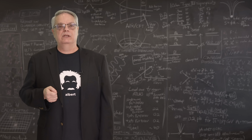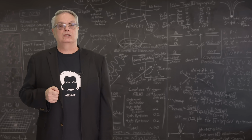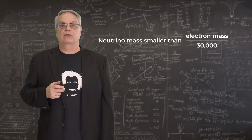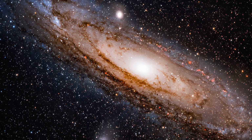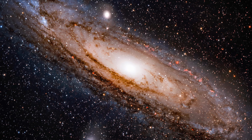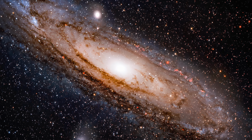While Earth-based experiments give better precision, from this one observation, researchers were able to show that neutrinos have a mass less than 1/30,000th the mass of an electron. This was good stuff. Supernovae are pretty rare. Astronomers estimate that in a galaxy the size of the Milky Way, we can expect somewhere in the ballpark of 1 to 3 supernovae per century.